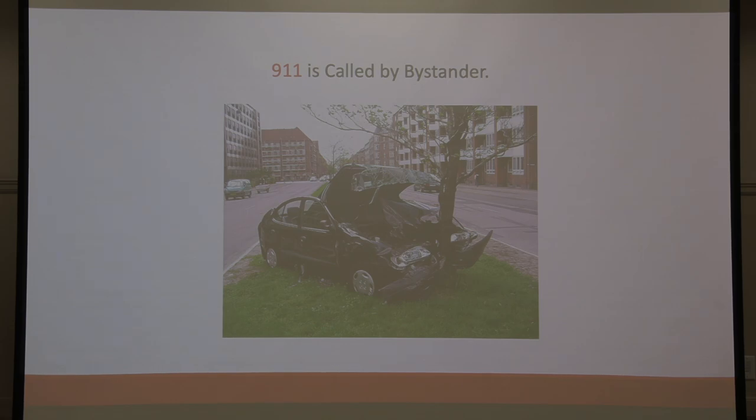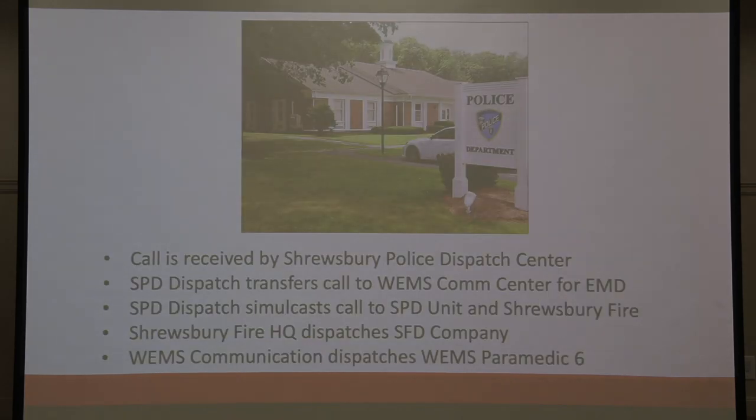So usually 911 is called by a bystander or somebody that's in need. Say there's a car accident, someone calls 911. The dispatch center at the Shrewsbury Police Department receives that call. "911, what's the address of your emergency?" They find out that information. Then they take down what the problem is and where they're going.